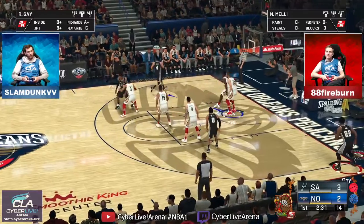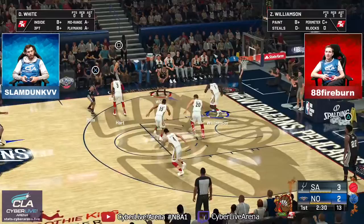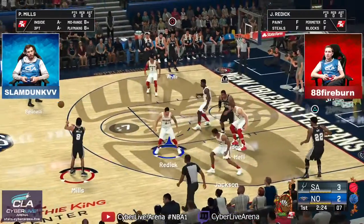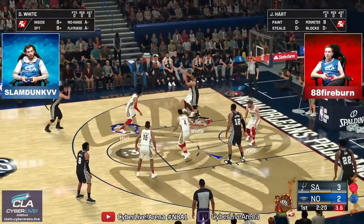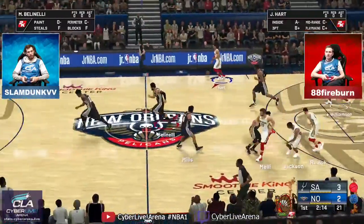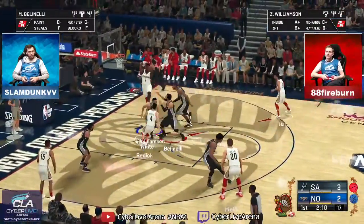A big group substitution here for New Orleans. Melly is checked in for Favors. Josh Hart comes in for Brandon Ingram. J.J. Redick's checked in for Drew Holiday. And it's Jackson in for Ball. So San Antonio going with an almost entirely new group here. Rudy Gay's checked in for Trey Lyles. Bellinelli comes in for DeMar DeRozan. Derek White's checked in for Brent Forbes. That's Mills in for DeJounte Murray.